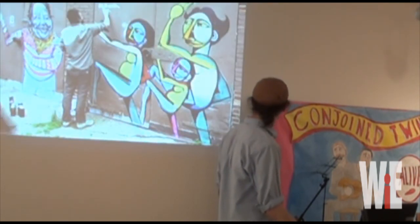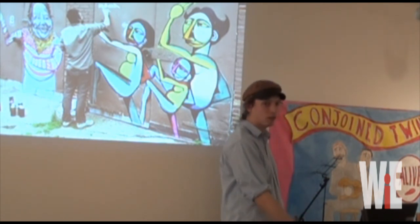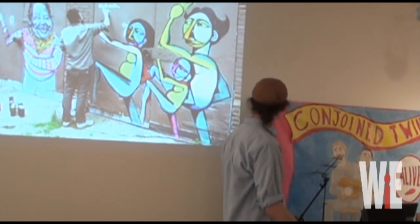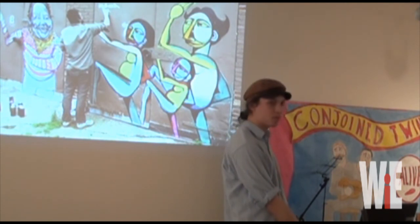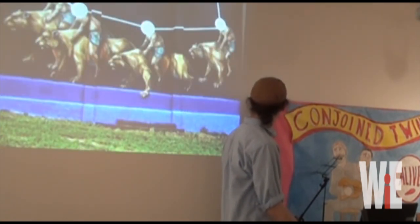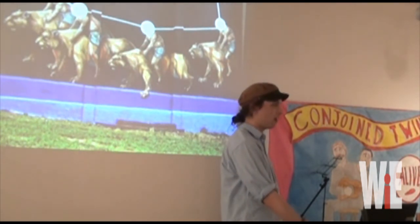This piece is by Lebrona on the right, and Other on the left, and both of those guys are from Montreal. Montreal has probably the biggest street art graffiti scene in Canada. Toronto is up there, but in Montreal the artists get around a lot more. This piece is by Jazz, and he is from Sao Paulo as well.